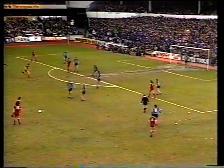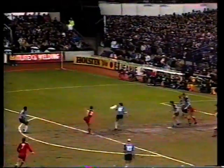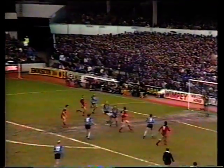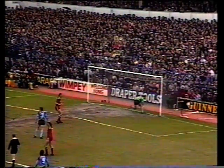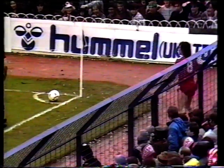Gillespie's gone forward, made a little darting run, and that's Rush, and just over the top and deflected there by a defender, and so it'll be a corner for Liverpool. Just chipped in there, and it was a header that didn't have a lot of pace on it there from Holmes. So it's Johnston then with the corner for Liverpool.